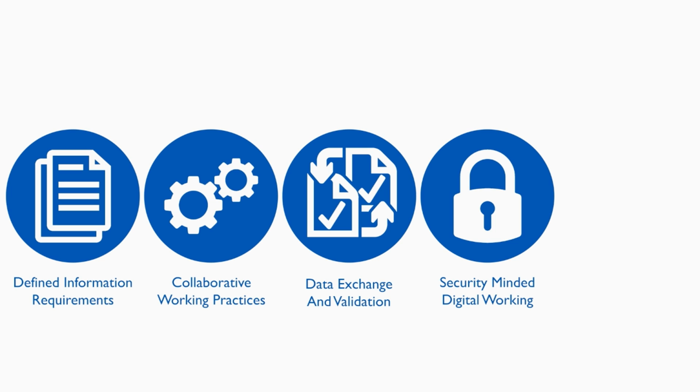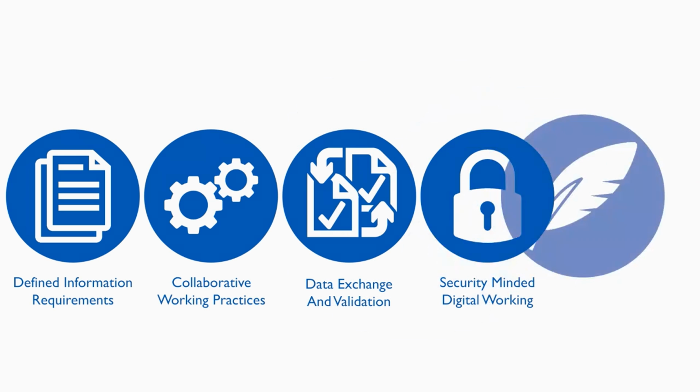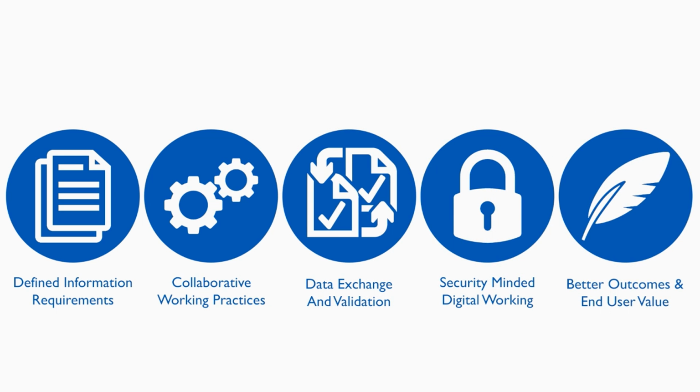And if it's seriously secure data, it's confidential, we have to know that from the information requirements and plan for that. And the idea is if we go through that process of defining requirements, planning to deliver them, testing along the way and delivering valuable information exchanges in a secure way, then we can secure better outcomes for our end users and have more fun and more profit and better designs on all of our projects.